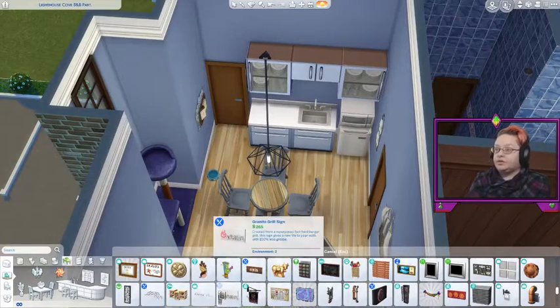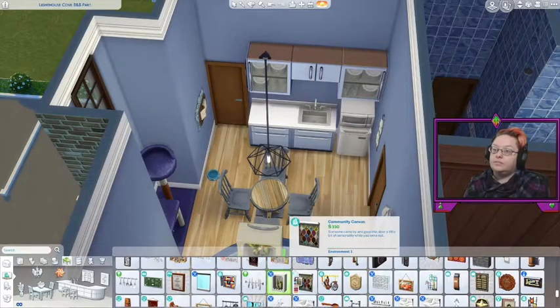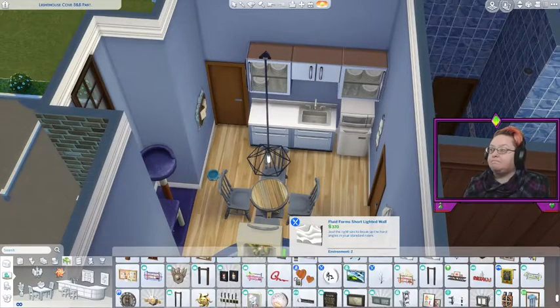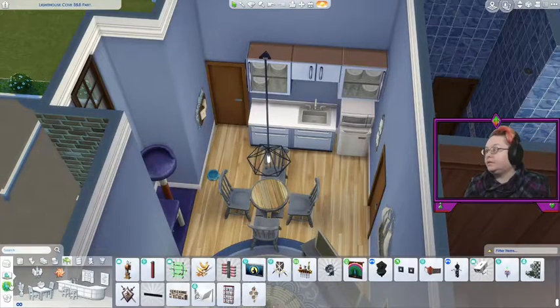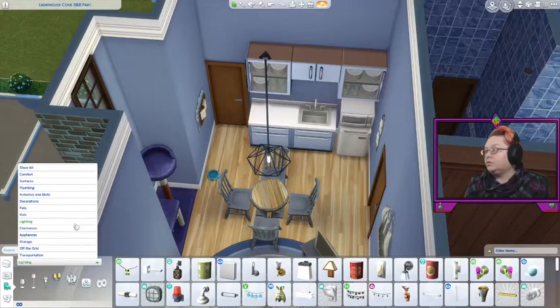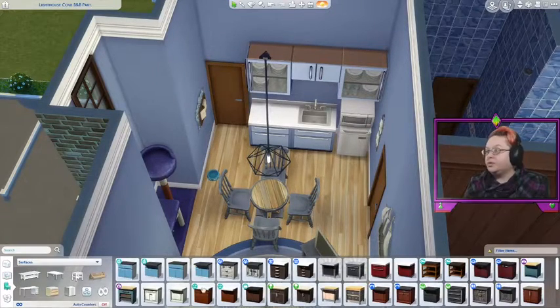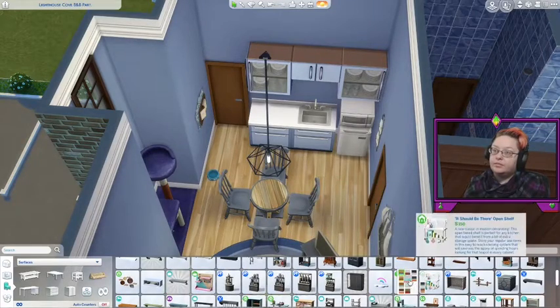Still not finding the shelf I wanted to find. All right. You gonna be that way? I will search for you specifically. There it is.